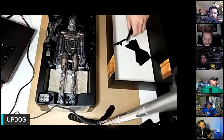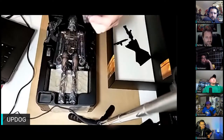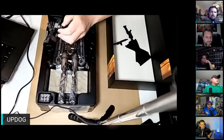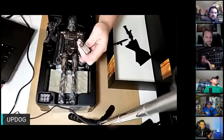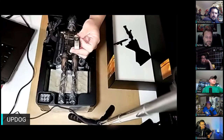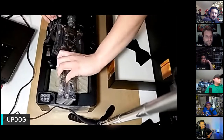What is that called? DLT-20. Let's see. It's got some batteries that I will not use. You don't ever use the batteries, Danny? We gotta test the batteries. Never. It's a DLT-20A. I think this is the thermal detonator. Yeah, that goes in the chest. That's his charge. Swap out chest piece.